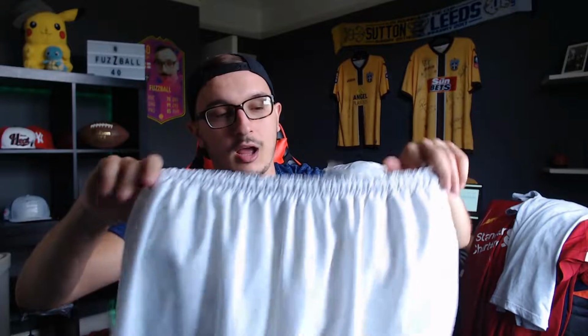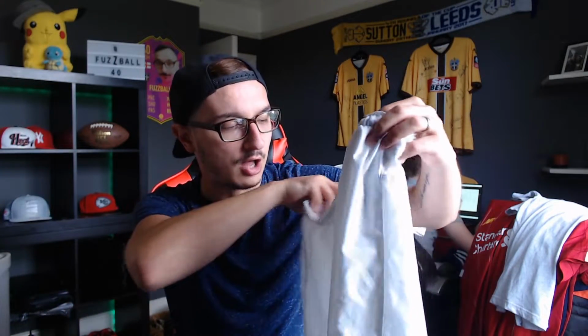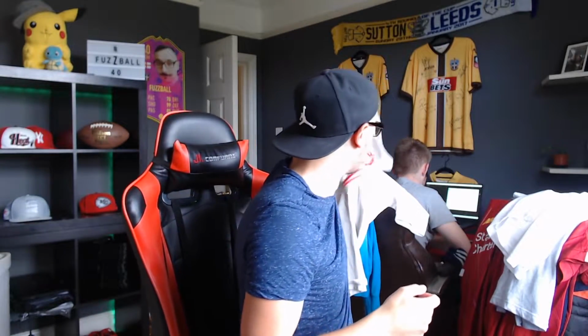Next up, something we always buy and always sell is basically just sports shorts. Sports shorts always do well. These are medium, I think they are. Nike Total 90, so relatively you've got a decent bit of age to them without being too old. But they're simplistic, they're easy. These are always a good seller. Why has the camera gone blurry? There it is. But yeah, they always do well. Really good. Again, I think we paid 50p for those.